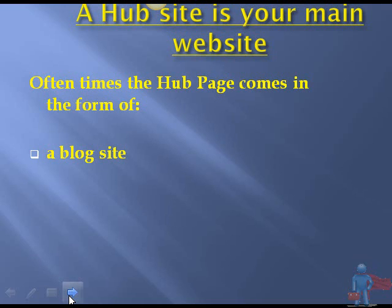Now, I've seen three general hub pages or websites out there. And by hub I mean it's where everybody goes, like a plane goes back into its hub. This is the place where people go to get the content. So a blog site is one form of a hub page or website.